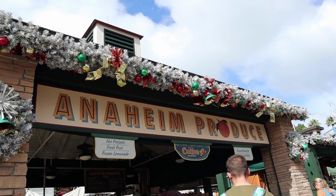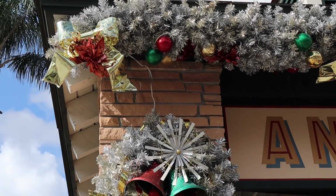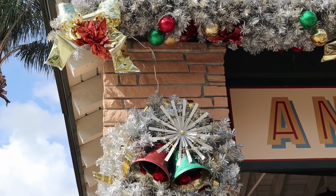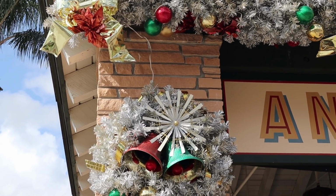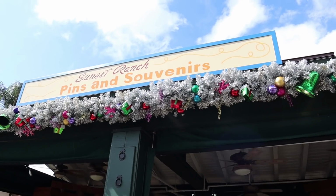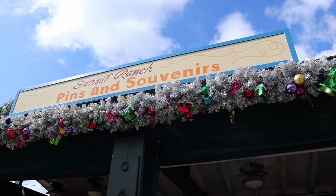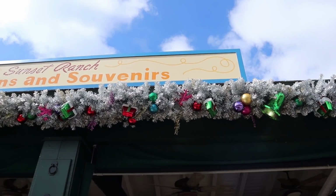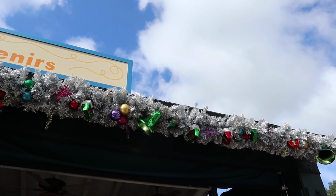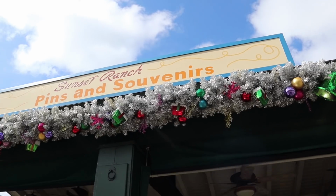This is the little stand on the left side next to the pin traders. And look at how pretty this wreath is with the big plastic star on it. Oh my gosh, I love it in the bells. Bubbles! Next stand is Sunset Ranch Pins and Souvenirs, which is the pin trading store here. And this is a nice bright one. It has little plastic present ornaments and the bells and snowflakes. And this one is a really colorful one.